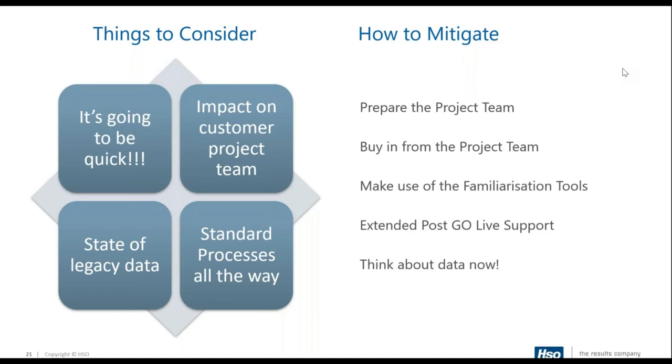There's going to be extended post-go live support. Generally, we'll have a number of weeks for post-go live support, but that's reliant upon a longer implementation period where people have had a number of months on the system. Obviously, there's going to be a few things that people don't know, they're not aware of, so they'll need that little bit of extra go live support. And just to reiterate, think about data now. If you're thinking about getting a new system, data is going to be very, very important, irrespective of what the solution is going to end up as.